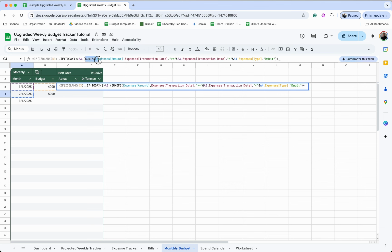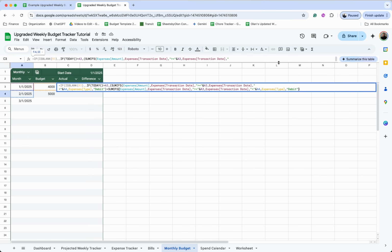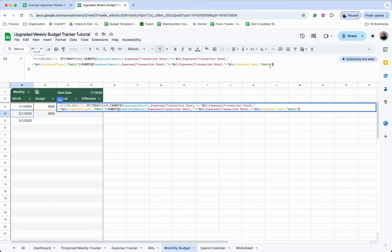and I'm going to go right in front of SUMIFS all the way through debit, copy that, paste it right after that plus sign, and change debit to credit. If you remember, the credit is going to be a negative number on our expenses list. So that's why even though we're adding them, we're adding a negative number, so it's going to subtract from the total. Now we're going to close this parentheses, put a comma, then we're going to close the parentheses twice.